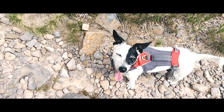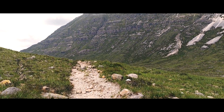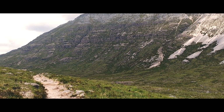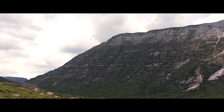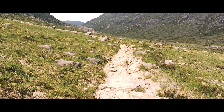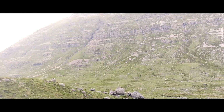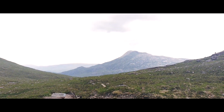As usual, Annie is with me. I'm just cresting the rise here. We've been ascending the first part up the hill for the past mile, just over, and heading into the Coire. As you can see, I'll come back to you when I'm a bit further on.